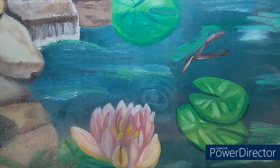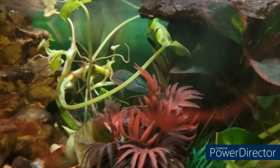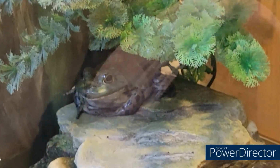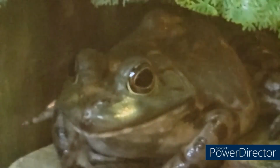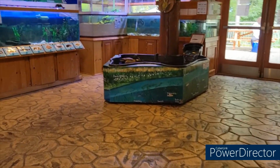A frog. Can you spot anything? A bullfrog. Where is it? Oh, right there. Oh my, so scary. Oh, it's not in the water, right? It's right there. Now we are going over here.